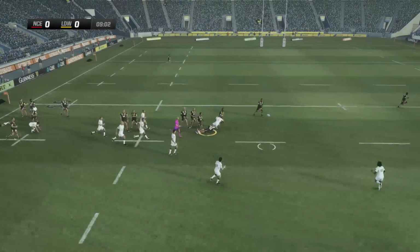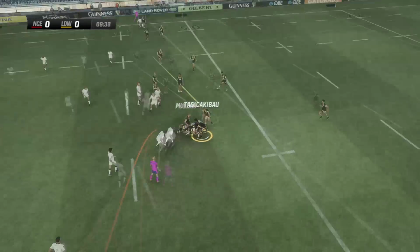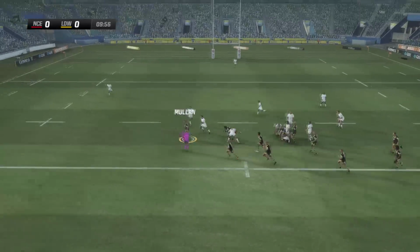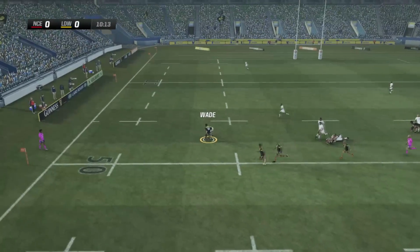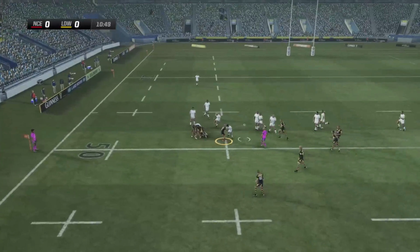Takalua. Away it goes to Fry, good offload, finding Tuolangi up against Tangi Gackenbauer. Those two should be an epic battle, but Tangi Gackenbauer steals it back. Here's Wade, big tackle on Wade. Wrapped up and taken down.